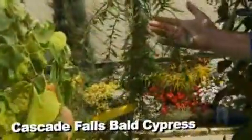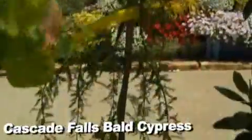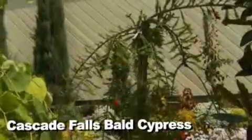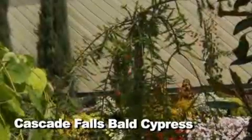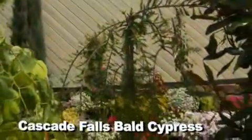And this is a weeping form of bald cypress, is that right? Weeping bald cypress, yeah, that's Cascade Falls bald cypress. And I've got a big one here planted on the property that's just awesome. And what I like about bald cypress is it will grow anywhere. It takes water well, wet feet. It does well in heat, it does well in drought, as well as in just the soggiest of conditions. So it'll do good just about anywhere.